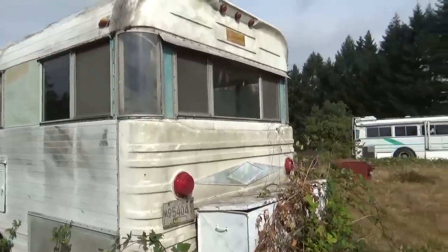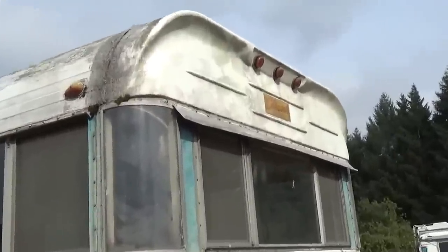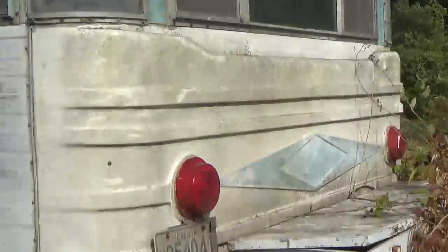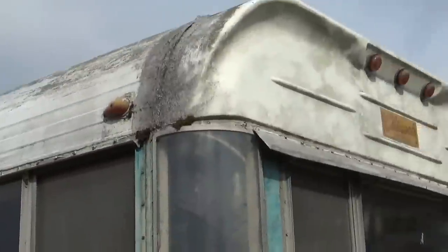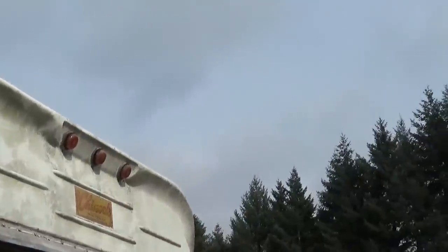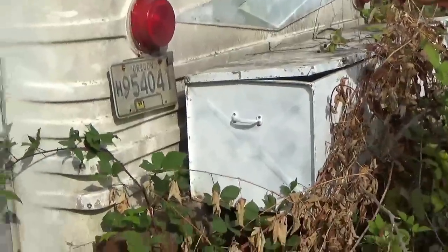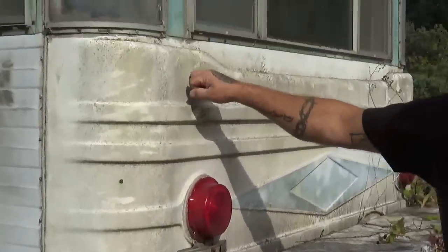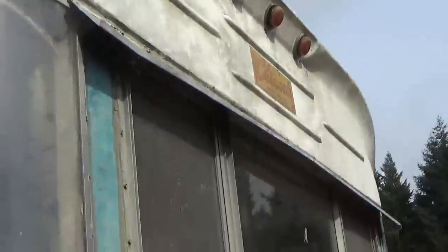Oh, I love those rounded windows on the corner too. And it's not a box, you know, it's got some character to it, curves and stuff. Curved roof, rounded glass on the corners, little spoiler up there. Yeah, it's kind of neat. That's fiberglass. The curved stuff probably is up there too, huh? Yeah. And aluminum. 60s interior, dude. Oh, that's what I want to see, the interior. That's what I want to see.